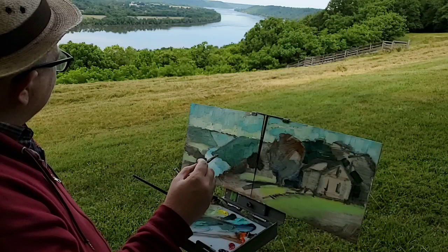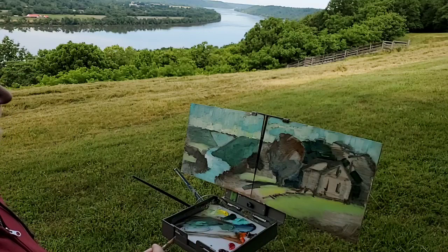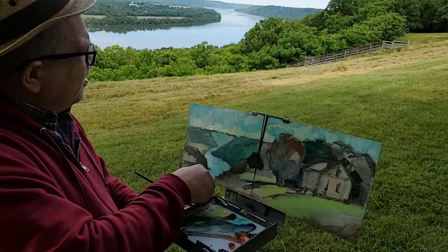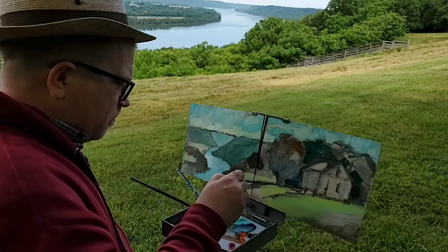This is getting a little muddy. I'm going to get away from that river. And let's see. This tree in the foreground is what I need to work on next. And it's lighter than the background. So I'm going to use that green that a lot of the trees have. But instead of brown, I'm going to add yellow.